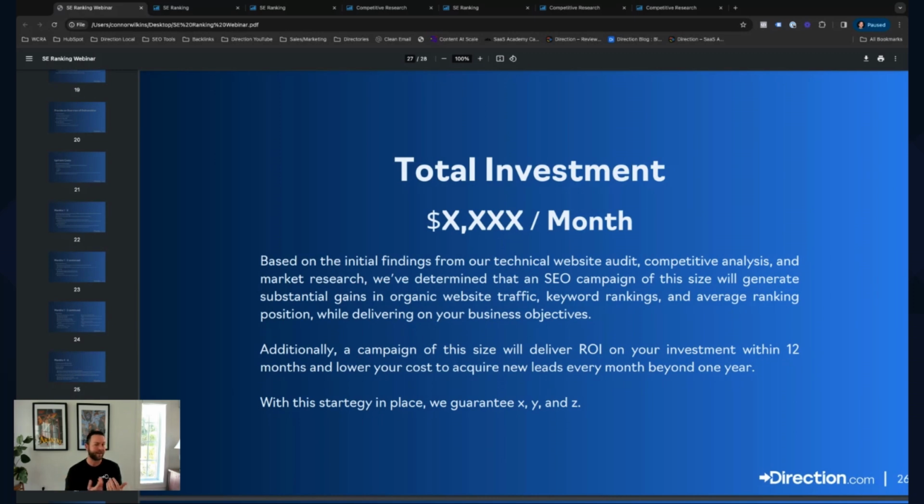You could spend $3,000 a month on SEO, but you're not going to make a dent in the time frame that you want to make a dent. You're not going to make money back in 12 months based on everything that we've discovered here. And in fact, you might instead get a bad taste for SEO rather than really seeing how truly effective it is in terms of transforming your website into a lead generation magnet.